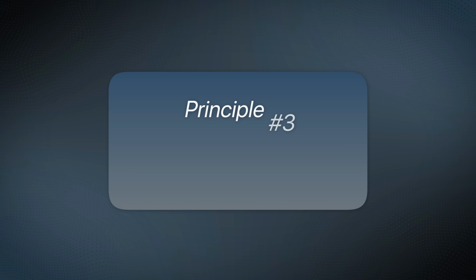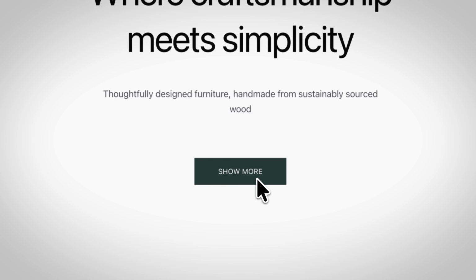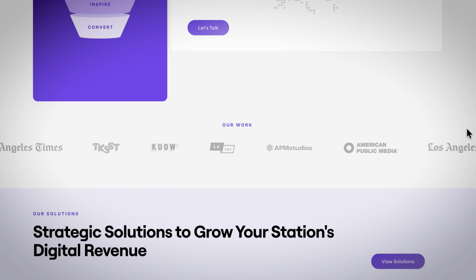The third principle is where the real magic happens, and it's about those tiny details. I'm talking about micro interactions. These are the small, often quite subtle animations and feedback loops that happen when you interact with a site. A button that subtly changes colour when you hover over it. A form field that gives you a gentle confirmation when you fill it out correctly. A smooth transition as you scroll down the page.